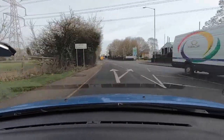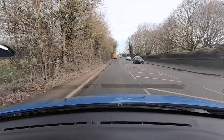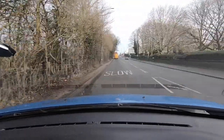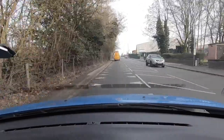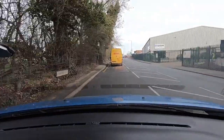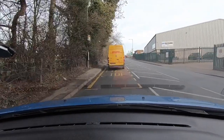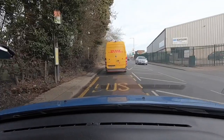Come round here, you'll see two sets of traffic lights. We'll be going straight ahead at the first set, and then we'll be turning right at the second set of lights. So the first set here just turning onto green at this moment, so that means we should be able to carry on.